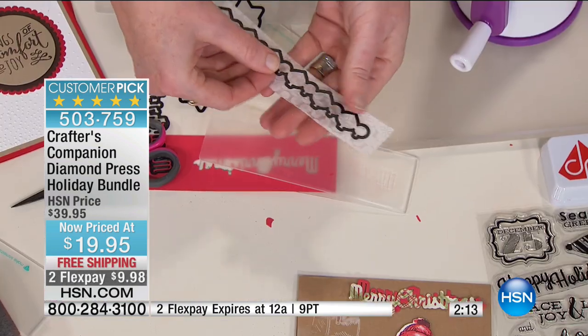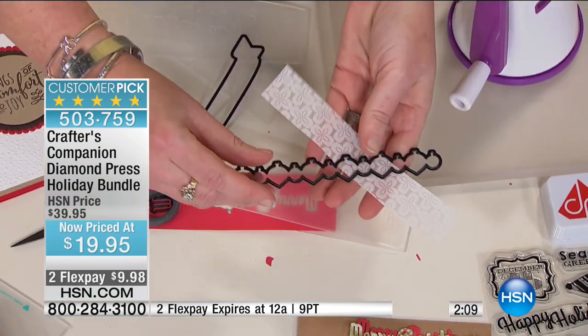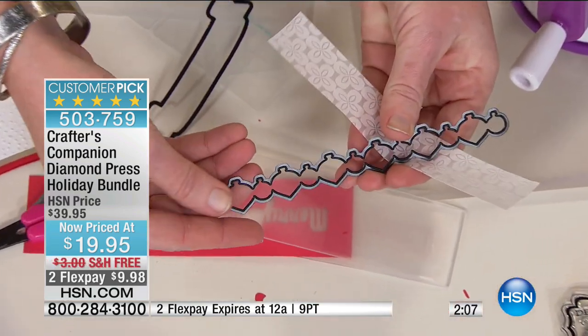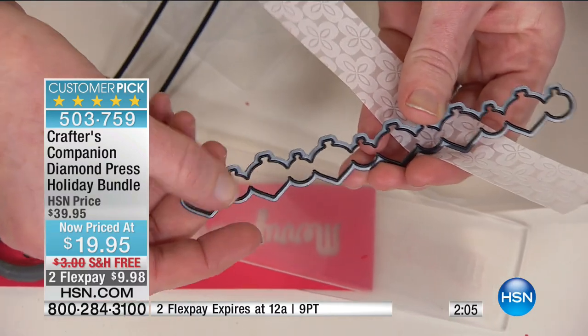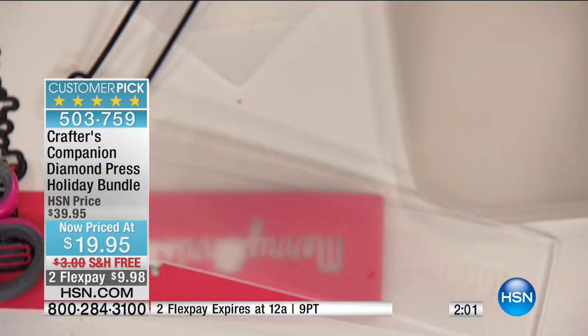I'm going to go ahead, and for those of you who are just starting out in stamps and dies, I don't know if you can see real closely, there's like a ridge. There you go, beautiful. You can actually feel it. That's the part that you want down on your paper or whatever material you're using. That's the part that's going to cut. So I'm going to go ahead.